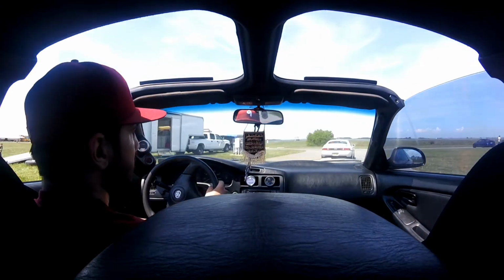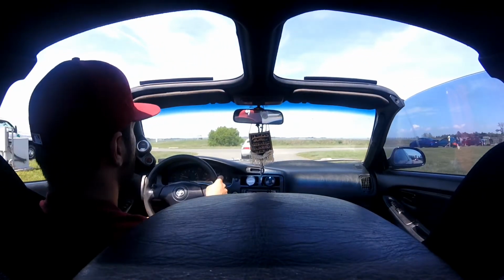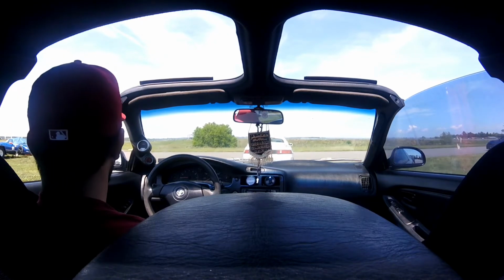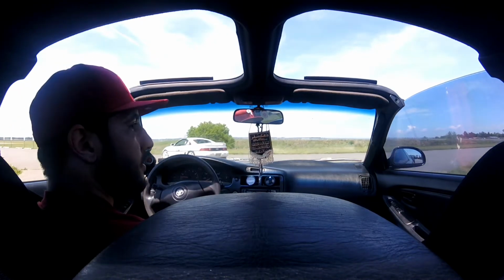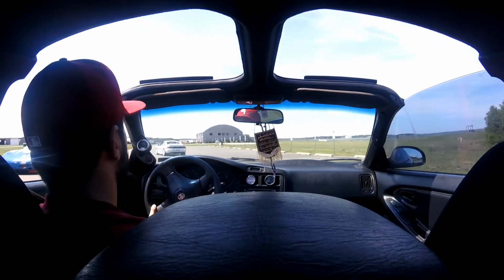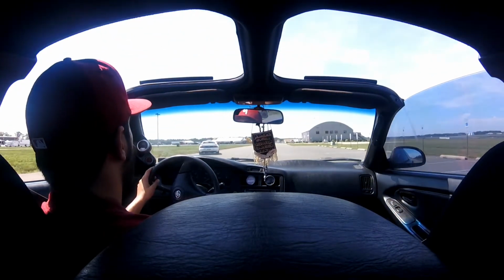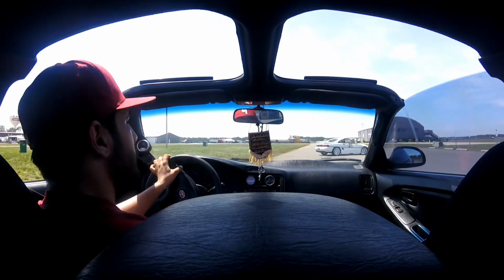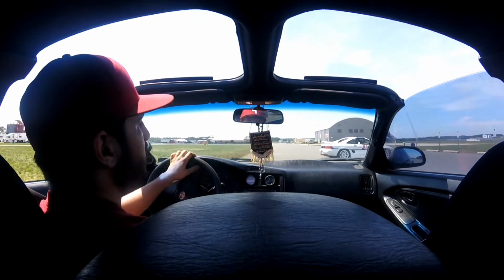Expensive high performance vehicles. It's this little guy with an MR2. Just a whole body. Oh, I wonder where we're going. Are we parking?